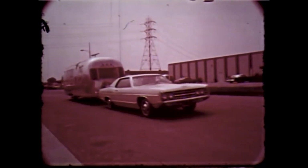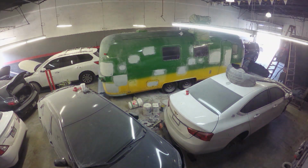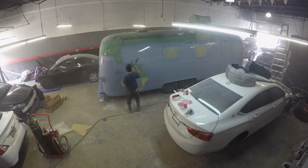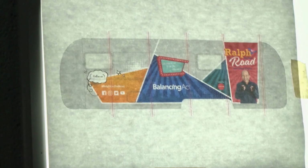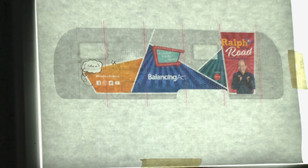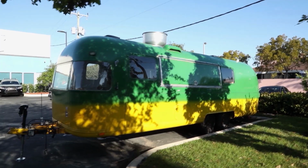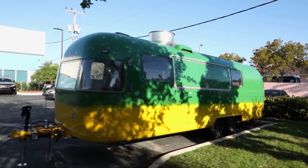Designing Spaces brought its cameras to Wrap Clinic's Miami location to see the newest vehicle addition to the family. Yes, a beautifully refurbished 1974 Airstream, for the TV segment Ralph on the Road, featuring Miami's very own Chef Ralph Pagano. Here's what the brushed aluminum trailer looked like before the facelift. We say, not bad, but just wait till you see how it's gonna look.